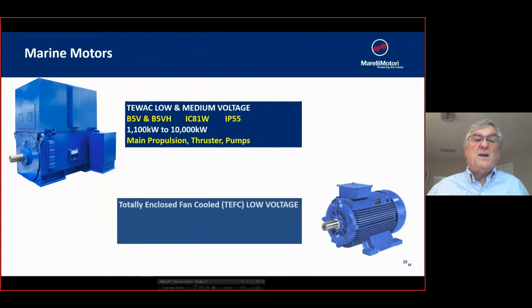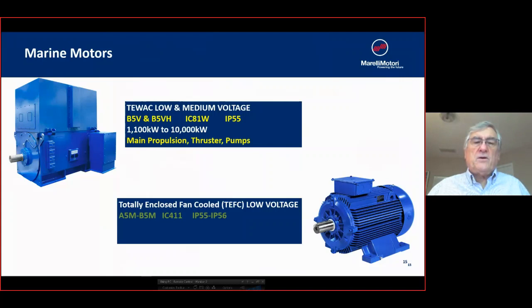Totally enclosed fan cooled. These are used all over the cruise ships, actually. We do them in A5M, which is aluminium, and B5M, which is cast iron frames. The cooling is IC411, that's an external fan cooling, IP55 to 56. We go down all the way to 11 kilowatts with these, but no bigger than 1900 kilowatts. Auxiliaries, pumps, fans, winches.